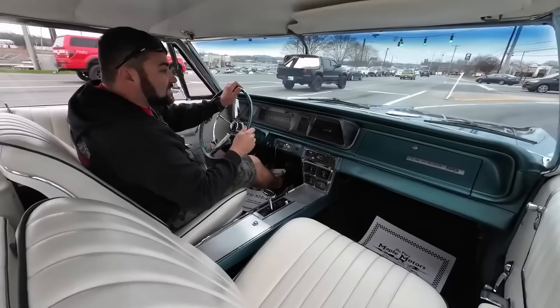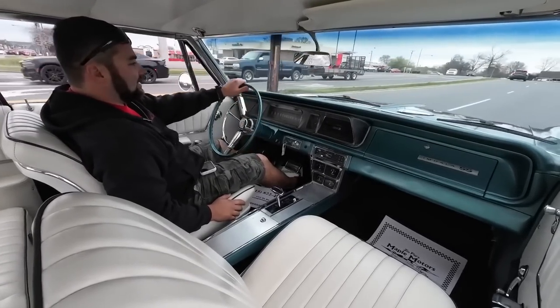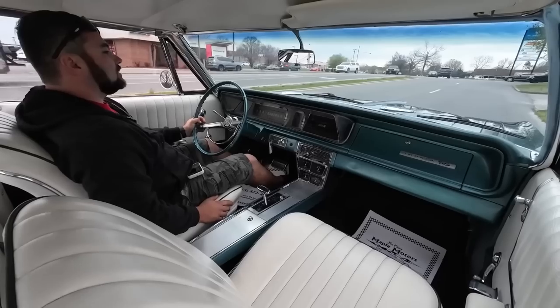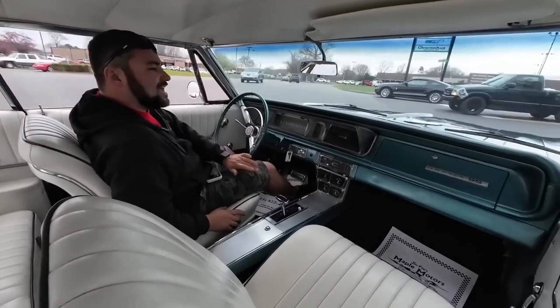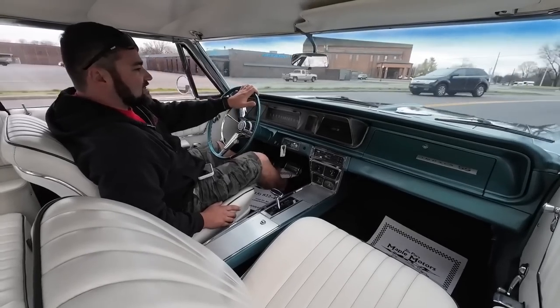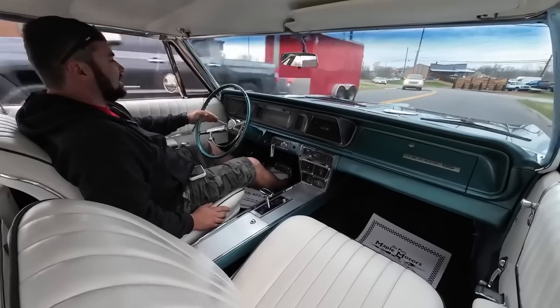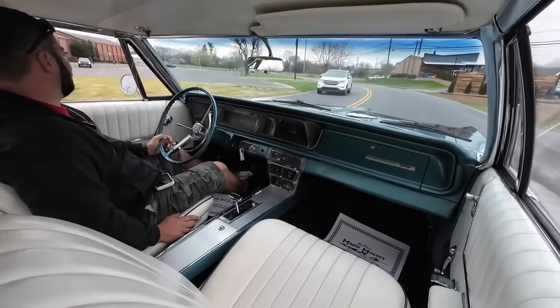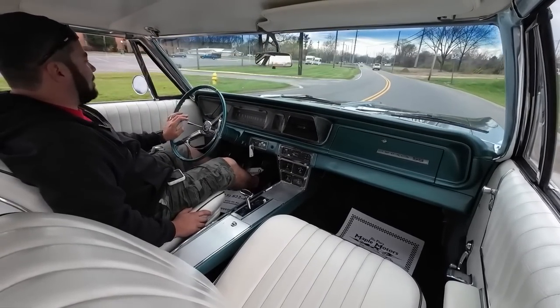So good thing is we don't have to stop and get no fuel. We have gas and it's floating around half a tank, quarter tank. We're gonna pull in this parking lot over here, get a few outside shots. Get some undercarriage shots as well. And continue this video. All right, guys, I'll be right back.